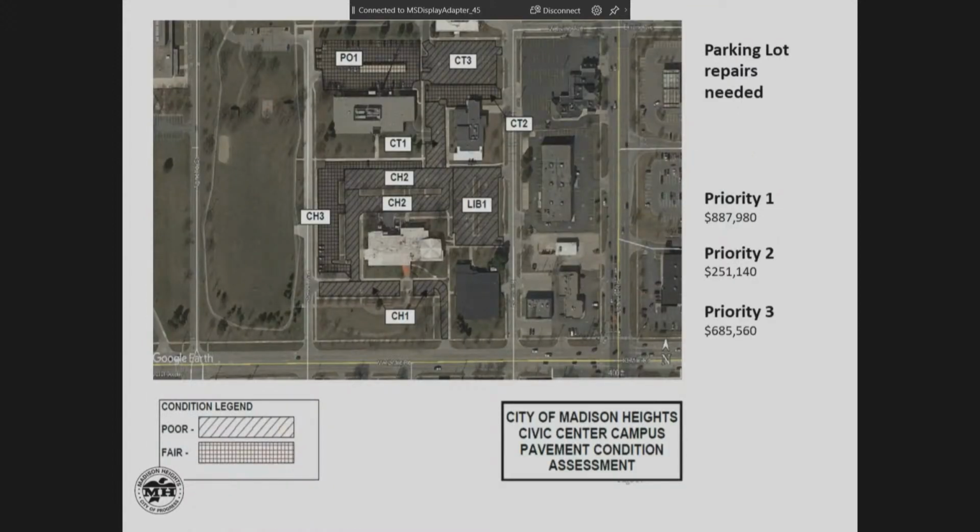Regarding the parking lots, the vast majority of the parking lots at the Civic Center campus, as well as the Active Adult Center, are in fair to poor shape, but well past any kind of patchwork repair. If maintained in their current configuration, approximately $1.8 million of paving is required at the Civic Center campus alone.